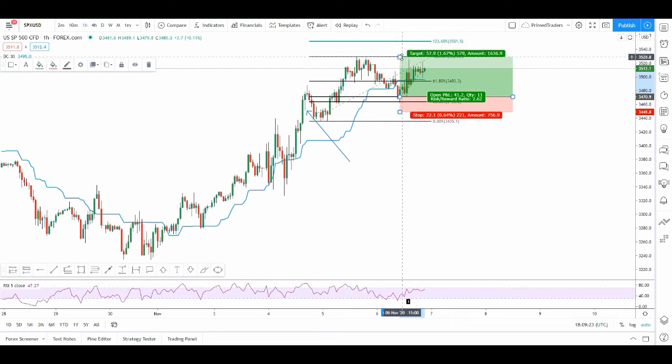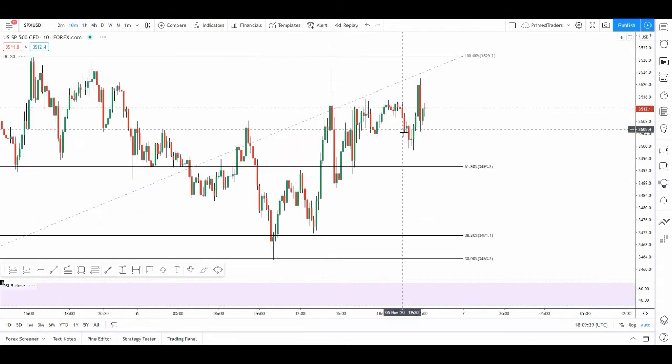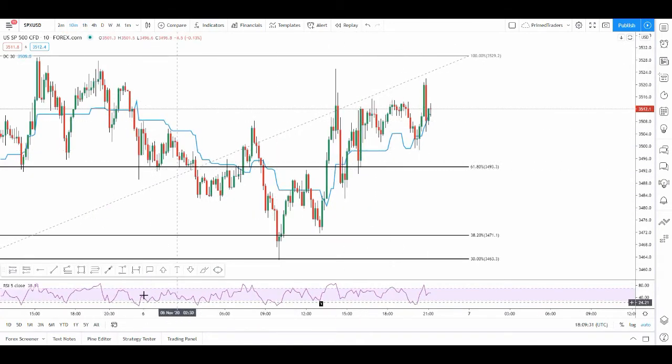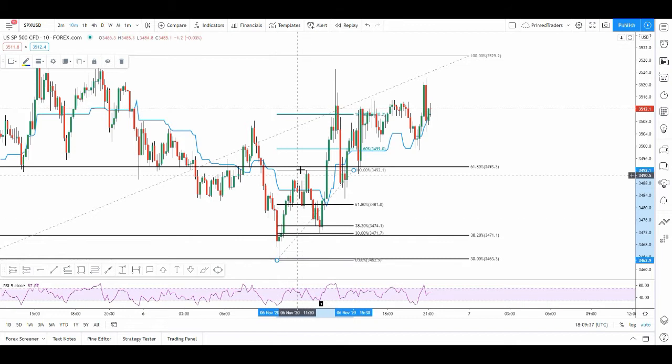But in any case, we've made good money because I compounded this trade, and I compounded it at the second push over here. If I go down to the 10-minute chart, you'll see this better. So the second push, we entered one trade, you saw that, and then multiple trades after that. Check this out, top to bottom, right? Again, top to bottom, 38 and 30% support.